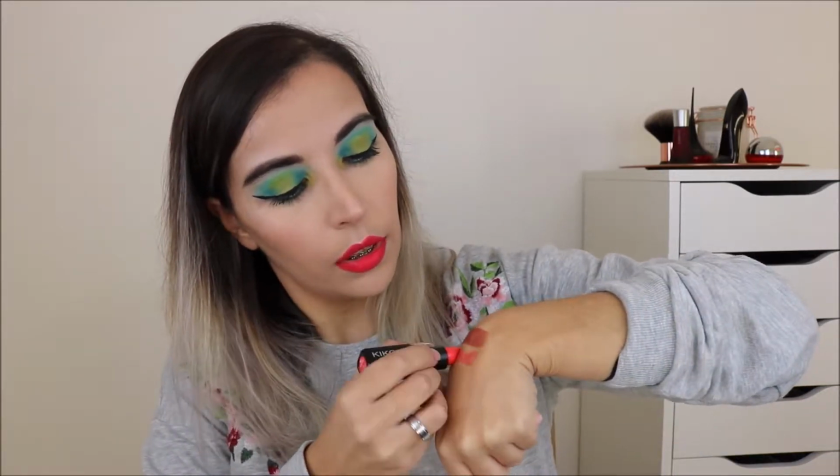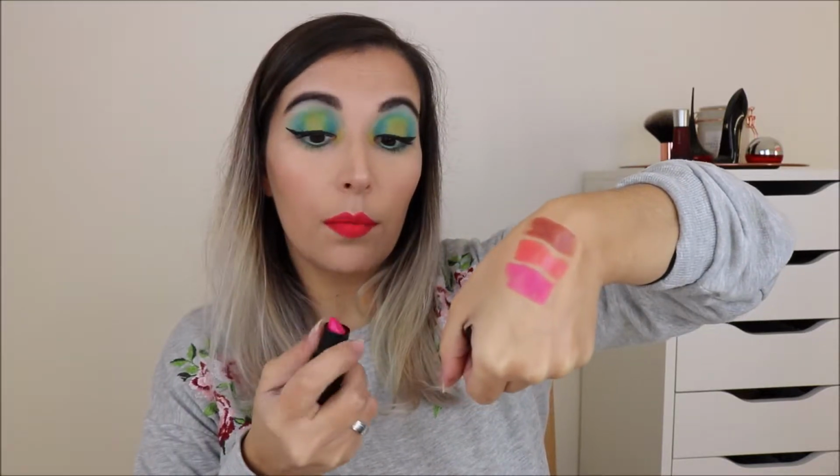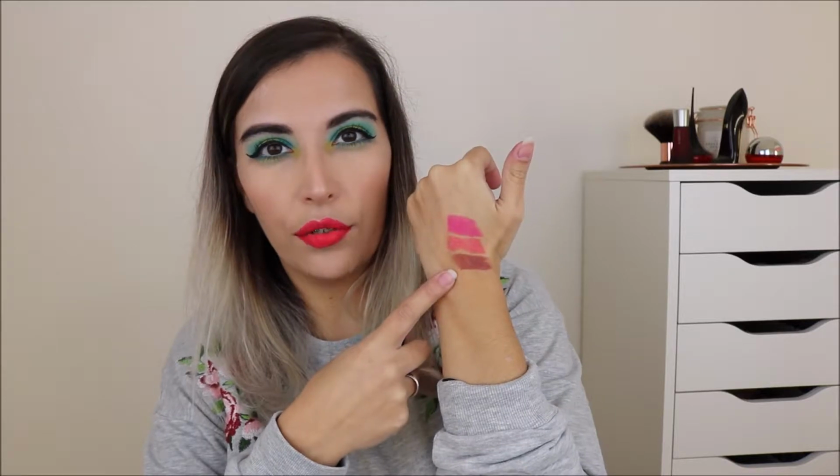I have the shade 411, that is kind of a coral shade. Then I have this bright pink in the shade 423. It's kind of a magenta pink. And then I have these 2 new ones that I had here in the packaging to show you. I got a lighter nude color, a lighter version than this, in the shade 404.